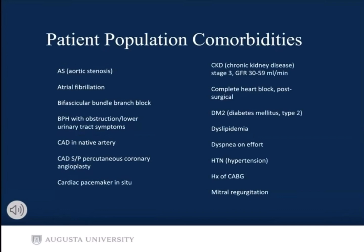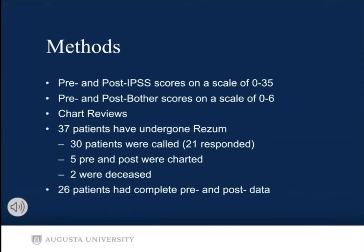Our patients for this study were sick. The list on the screen arose from only a handful of patients. Because of this, the nature of Rezum being a minimally invasive procedure was of extreme importance. Pre- and post-IPSS scores were on a scale of 0 to 35, and pre- and post-bother scores were on a scale of 0 to 6. We went through several chart reviews for our patients.